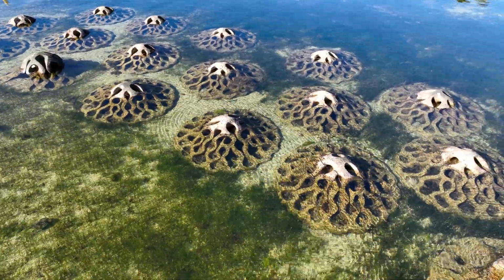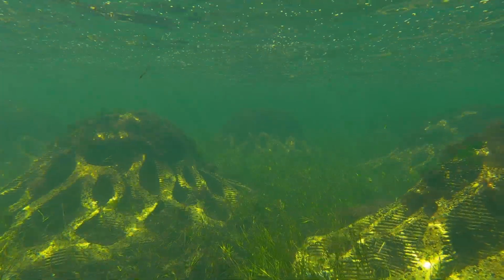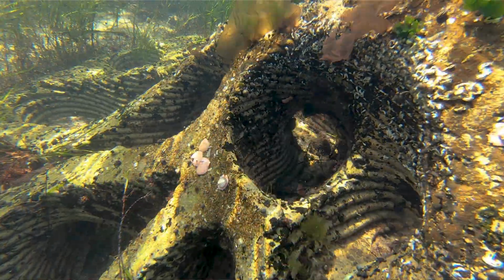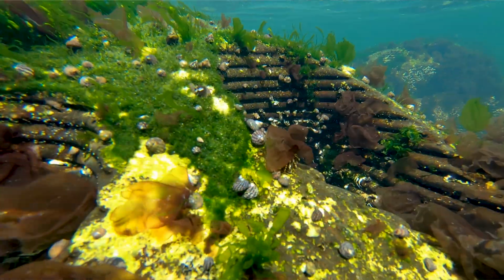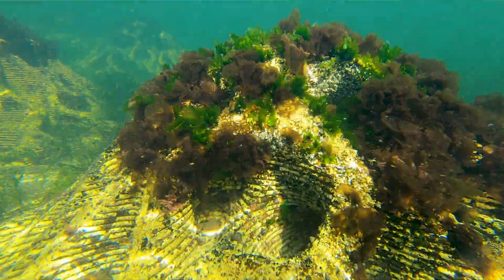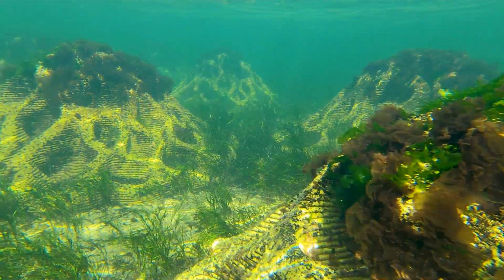The reef also has co-benefits in terms of creating habitat. It provides refuge for small fish as well as crabs. The modules are designed with small hollows and a quite textured surface. This assists marine life in adhering to the structures and colonising each of the modules.